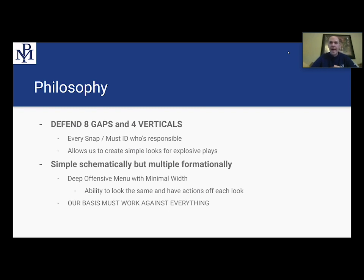Every snap, we're going to try to manipulate the defense into, one, showing us where they want to align, and two, defending four verticals. What this also does is give us the opportunity to create really simple, minor adjustments and minor movements to create explosive plays. We'll show that as we go through.